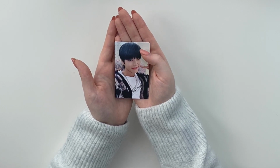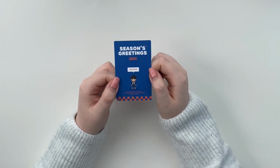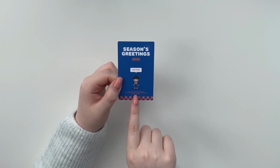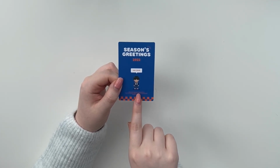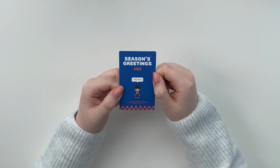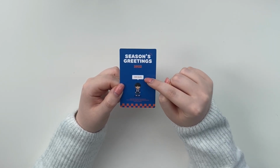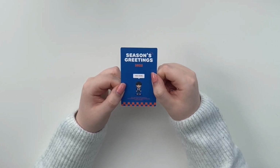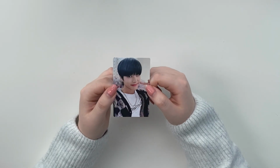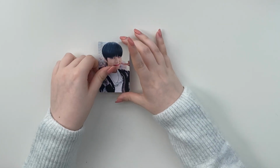And also honorable mention to the back of the card, because they had these little styled pixel characters for this year's Season's Greetings, and I think the backs of these cards are adorable. It says 218 in the corner. It's got their character saying their name. It's just amazing. I love this color scheme. I think it's so cute. So yeah, this is one of my favorite Wooyoung cards.